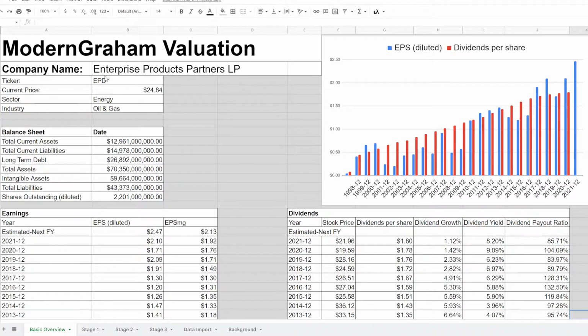Now, this one has the ticker of EPD. The current price is $24.84. It is an energy company in oil and gas. And these are the items from the balance sheet that I find most important. We have the total current assets, the total current liabilities, the long-term debt, the total assets, the intangible assets, the total liabilities, and the outstanding shares.